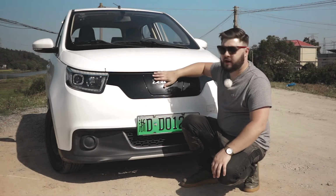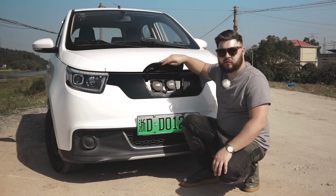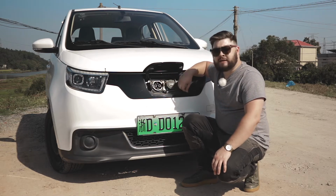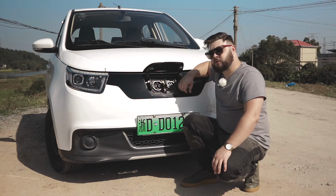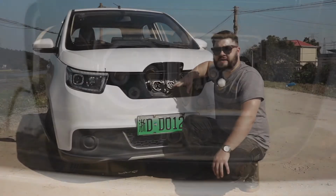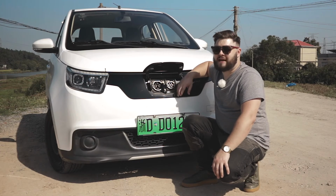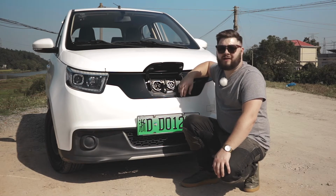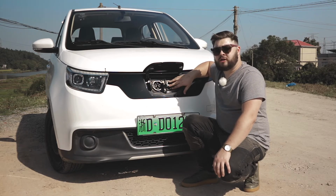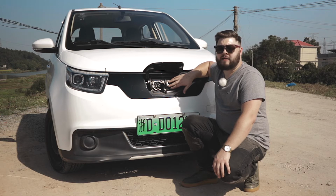Now, up here under the front, you'll find the charge points, which is quite usual for a lot of EV cars. You'll find two, a DC fast charge and an AC slow charge. This car, the EV10, will fast charge from 20 to 80% in around 50 minutes. Not lightning quick, but this is not a very expensive car. If you choose to do a slow charge, then it will take you around 6 hours to get the battery full.